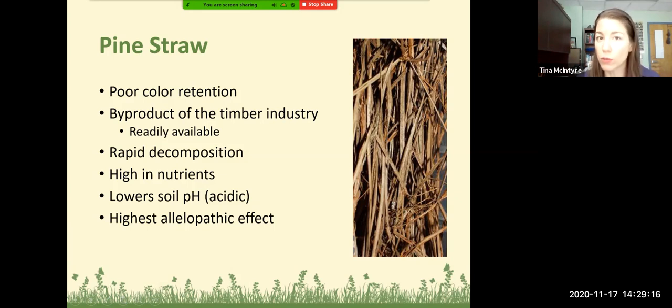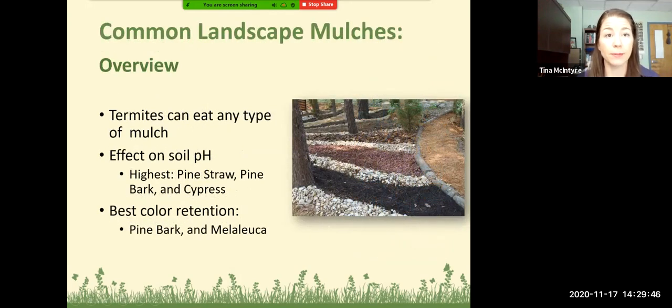It does lower the soil pH, so you want to watch out if you have an already acidic landscape as shown by a soil test, and you're constantly adding pine straw. It's fine if you have acid-loving plants like azaleas and blueberries. But if you're trying to grow things that like it a little bit higher on the pH spectrum, you might want to take that into consideration. This also showed the highest allelopathic effect, so really inhibiting those weeds and other things.